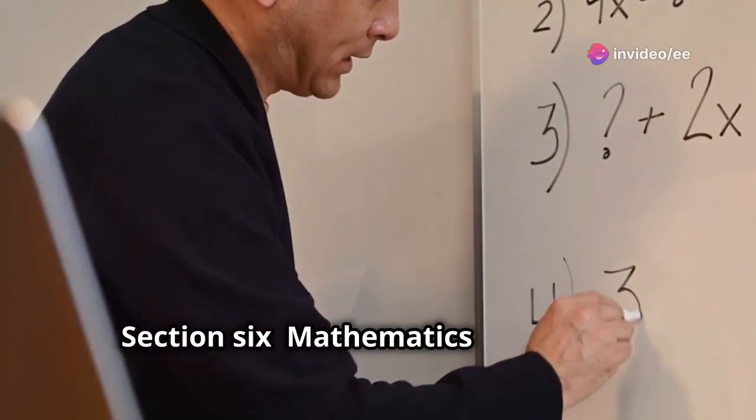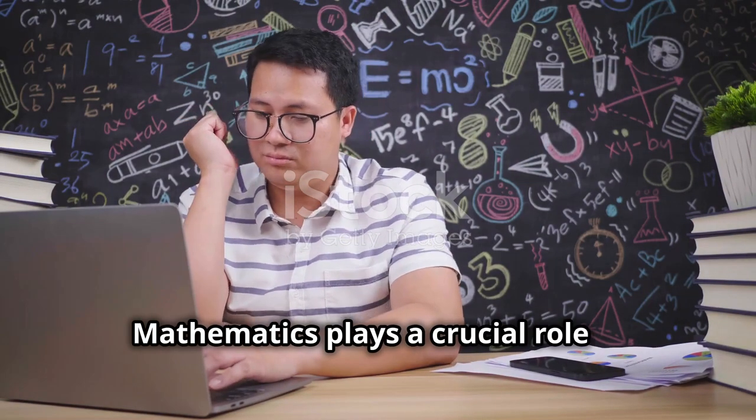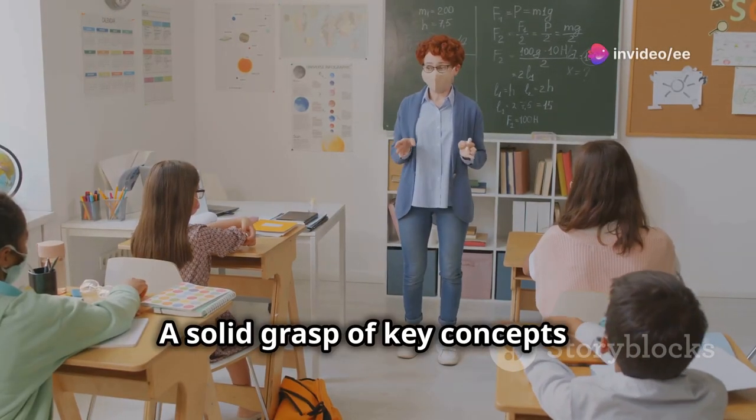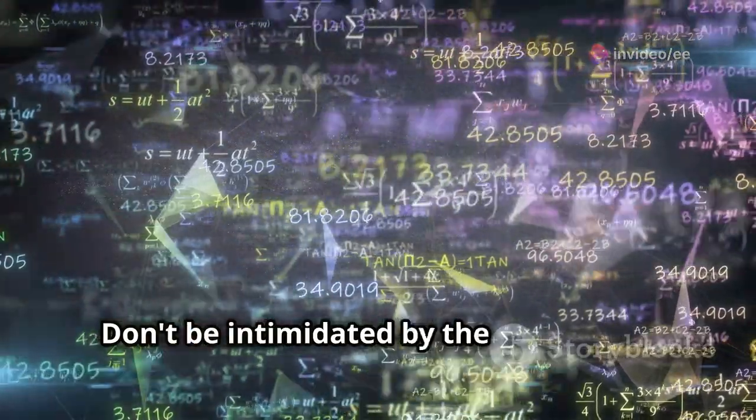Section 6, Mathematics for Machine Learning: Essential Tools. Mathematics plays a crucial role in understanding machine learning algorithms. A solid grasp of key concepts is essential for building models. This section outlines the essential tools for machine learning. Don't be intimidated by the math. It's a powerful ally.